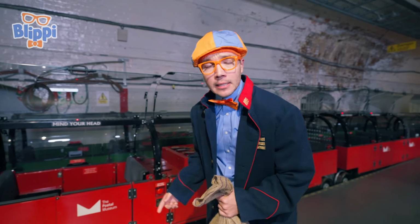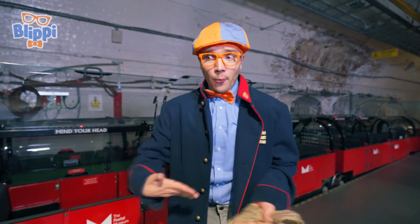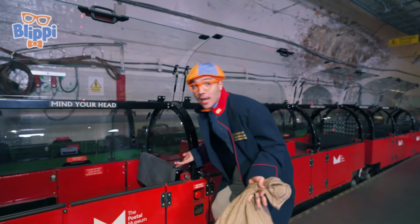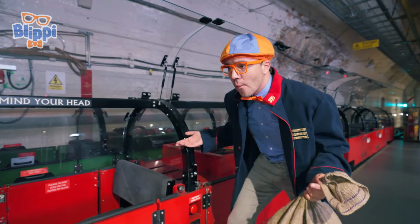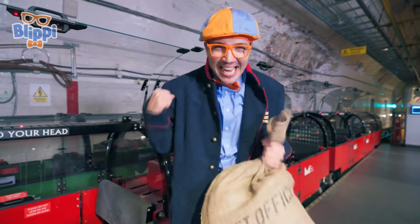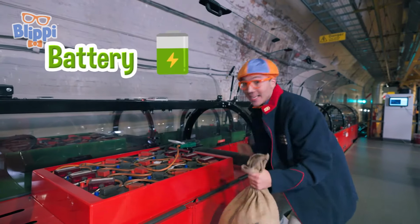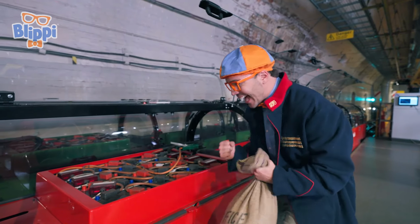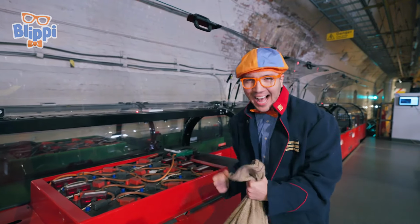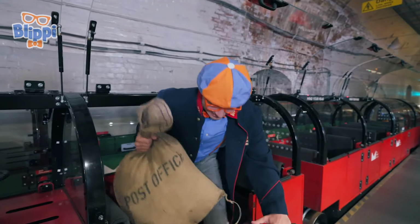But wait a minute. Mail trains didn't have any seats for people. Yeah, that's because the mail trains were filled with mail. But it looks like this train has chairs and seats. Whoa. Well, we need to deliver some letters. Maybe this train can help us deliver them. Oh, and do you see this right here? It's a really big battery, so I bet this train goes really fast. Yeah, they used to be electric, but now, battery power! Okay, let's get in the train. Can't wait to deliver these letters!